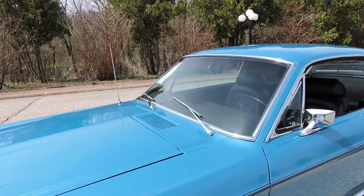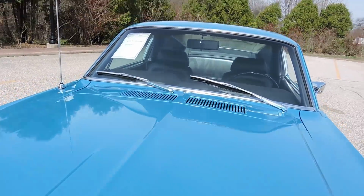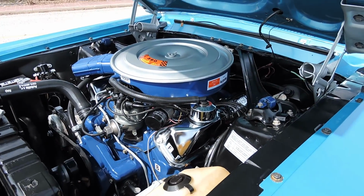For a big block 390, I mean, this thing just sounds great. I'm going to pop the hood again. I mean, it's just super quiet. Sits and idles very nicely.